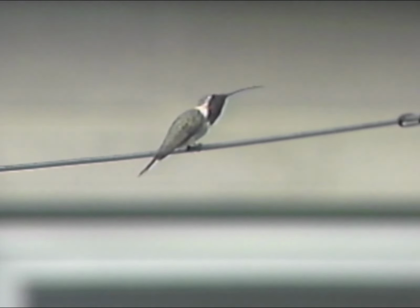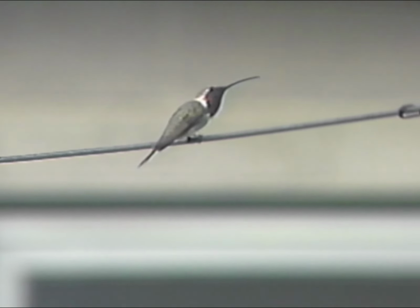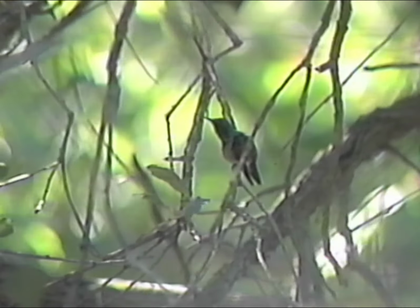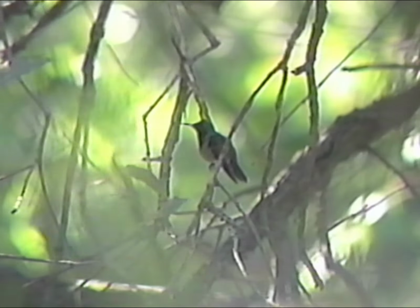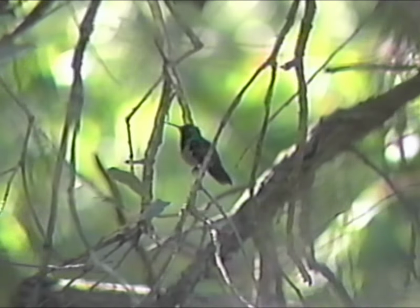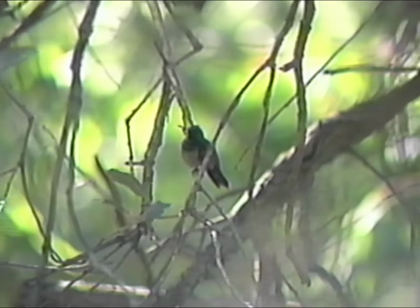Some of the other rarities one can find down here are Lucifer hummingbirds at Portal, white-eared hummingbirds at Portal, and perhaps up in the South Fork of Cave Creek Canyon, and the Berylline hummingbird at feeding stations at Madera Canyon, at Ramsey Canyon, and perhaps even breeding. We had a breeding as late as September of the Berylline hummingbird at Chiricahua National Monument.